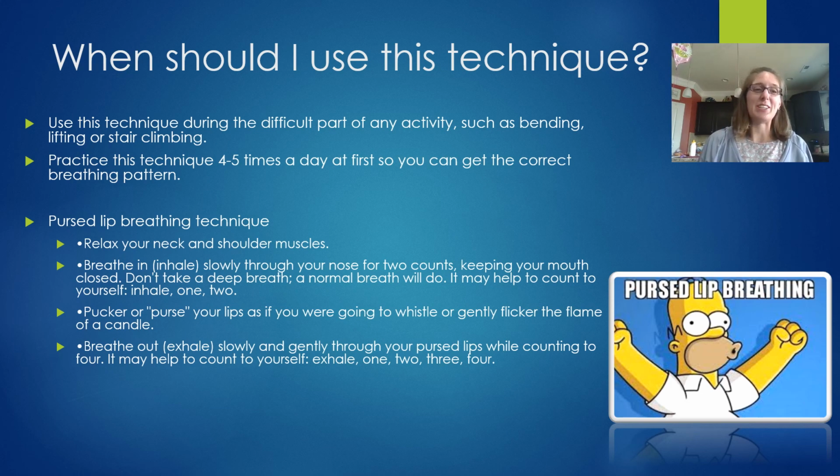Okay, so pursed lip breathing: anytime that you're doing activity, anytime you feel short of breath, we want you to use that good pursed lip breathing. So practice it, practice it. If you don't practice it, it's going to feel really awkward. And we understand that. It really does feel awkward when you first start using it, but the more that you use it, the more comfortable you get with it, the easier it is going to be for you to use.